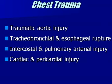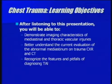So the menu today is going to be a discussion of traumatic aortic injuries, then go through the tracheobronchial and esophageal ruptures, and spend a little bit of time on intercostal and pulmonary arterial injuries and cardiac and pericardial injuries. The objectives, hopefully, will be to demonstrate imaging characteristics of mediastinal and thoracic vascular injuries, better understand our evaluation and approach to the abnormal mediastinum on trauma chest radiographs and CT, and to recognize the features and the pitfalls in making the diagnosis of traumatic aortic injury.